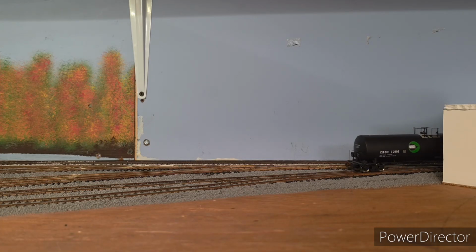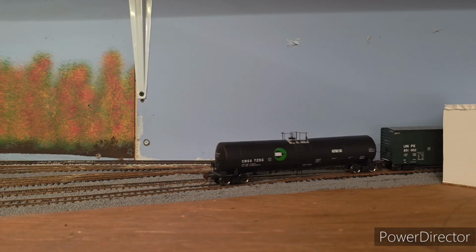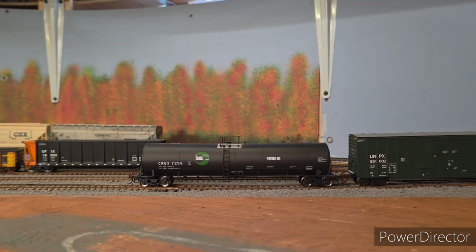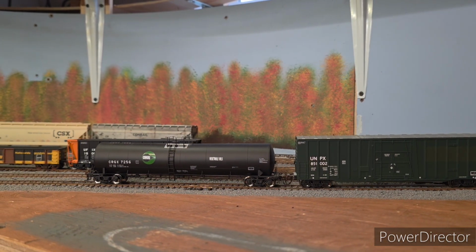First, no, I didn't let this car go, I don't think. No, I started practicing with the green box car, but anyways, thank you, Fred, again. That's a big gift from Fred, that tank car. That is going to go to the bulk transfer facility.